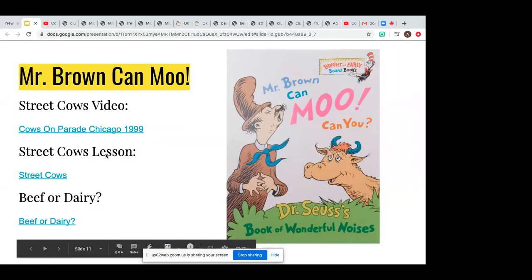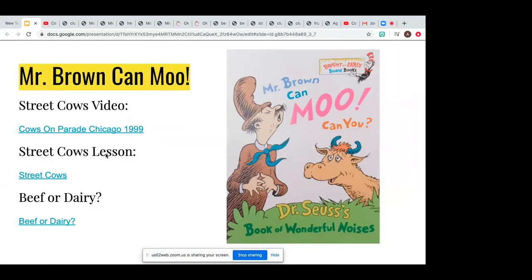We also, after that, talk about the different ones. That was one of the original ones that came about, the Cows on Parade, but we've also talked about how different communities have done the same thing, like Tulsa with the Penguins and Oklahoma City with the Buffalo. And so we do the activity where they get to color their own street cow, and then we hang them up in the room for everybody to look at.